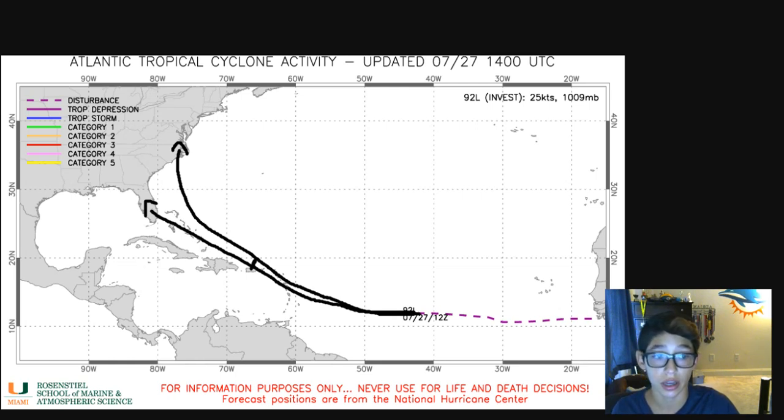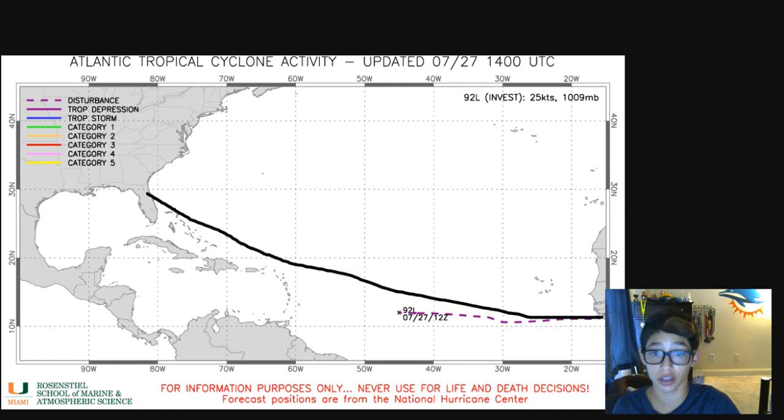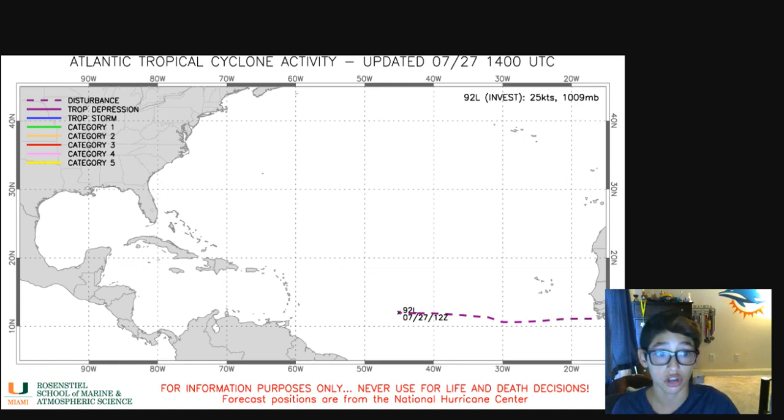So definitely a long-track storm all the way from Africa to the U.S., and a very long-lived storm, just like Gonzalo, even though Gonzalo didn't become a hurricane. With Gonzalo, the intensity guidance was all over the place, and with the track, it was either going to hit Florida, or get into the Gulf, Cancun, all of that. Same thing here, except I definitely have a lot more confidence, really.